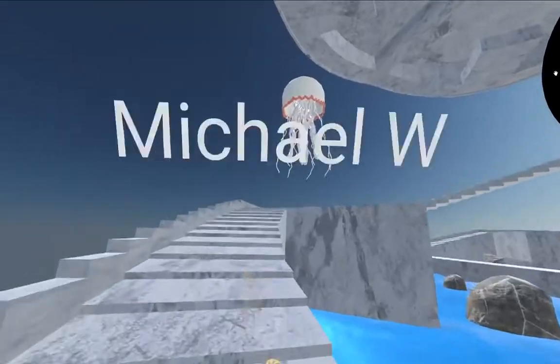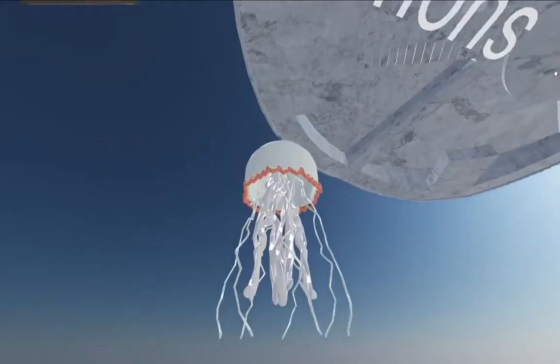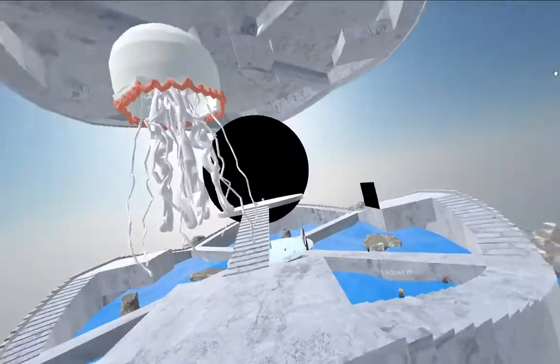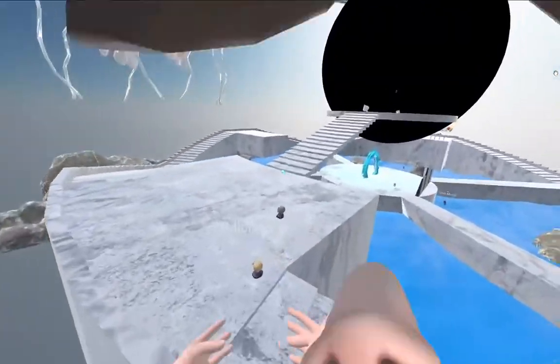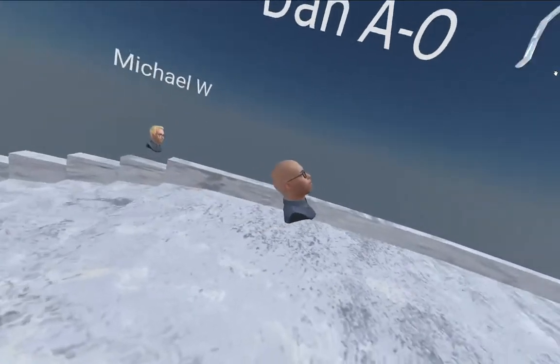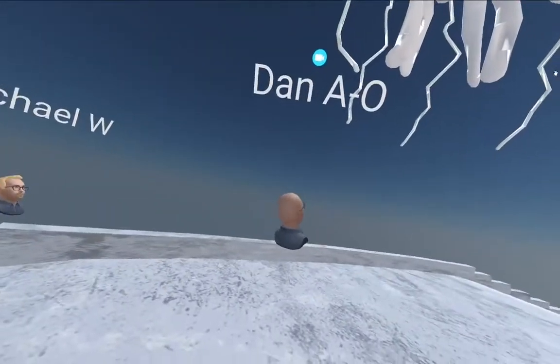Oh wow, the spatial audio, I can't hear them anymore over there. Oh my gosh! Look at you flying. It's cool. I'm so jealous. You aren't flying yet? I'm so jealous.